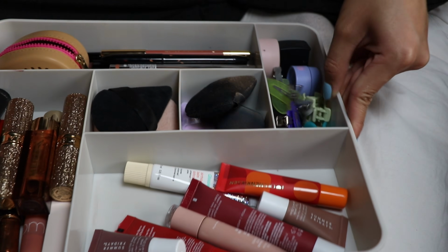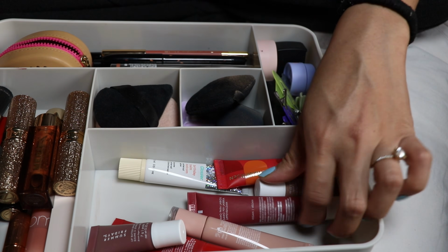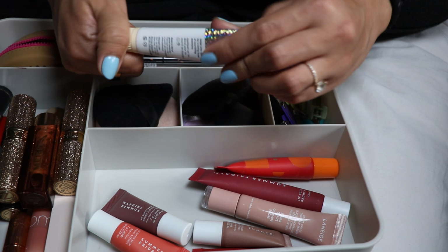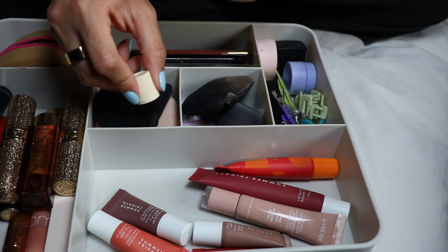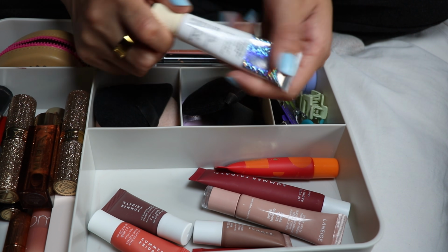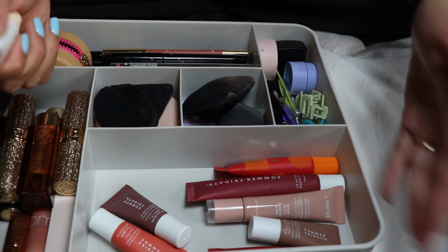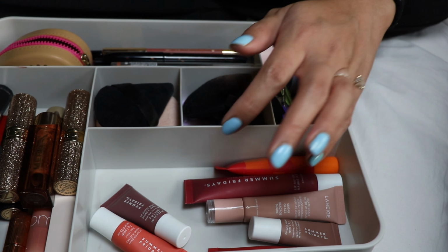For this basket, these are all of my lip balms. Not even all of them, I have more. But I'm gonna get rid of the Glossier Balm Dotcom. I do not like the formula. It is not thick enough for me. I don't need it. And I have all of these other lip balms that I'd rather give this to someone else who would use it.